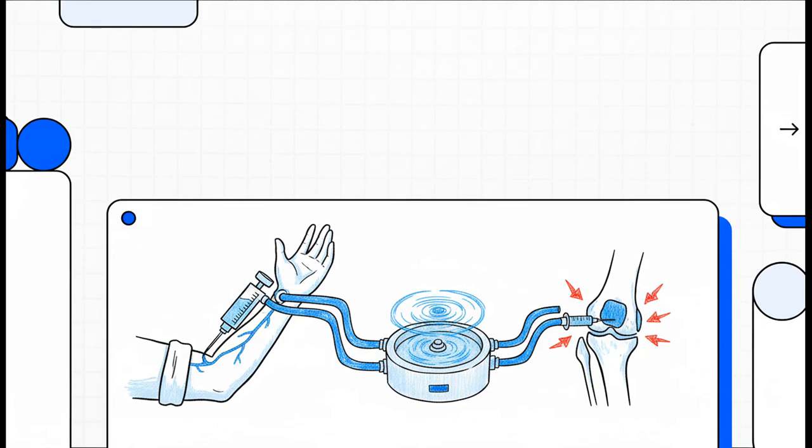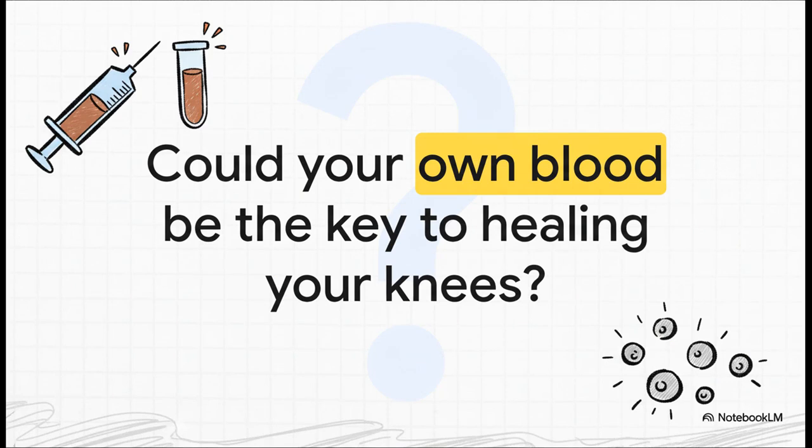What if the best medicine for your aching knees wasn't in a pharmacy, but was actually flowing through your own veins right now? Today, we're diving into a really fascinating treatment for knee osteoarthritis that does exactly that. It uses your own blood to fight pain and inflammation. So let's cut to the chase.